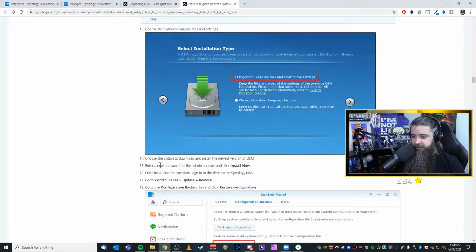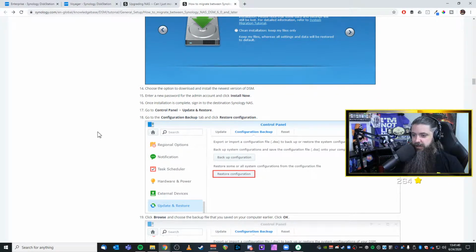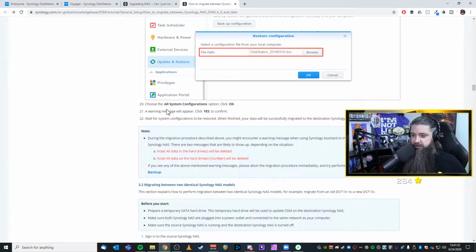So choose and install, enter a new password for the admin account. Install now. Once installation is complete, sign into the destination NAS. Old and busted, new hotness. Absolutely, man. Exactly. Once installation is complete, sign into the destination NAS. Go to Control Panel, Update, Restore Configuration tab, Restore Configuration. Click Browse and choose the backup file that we saved. Choose the All System Configurations option. Click OK. A warning will appear. Yes. Wait for system configuration to be restored.